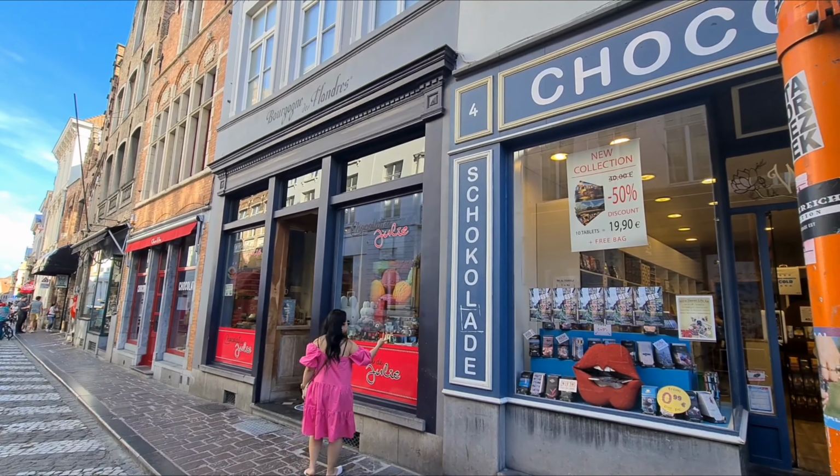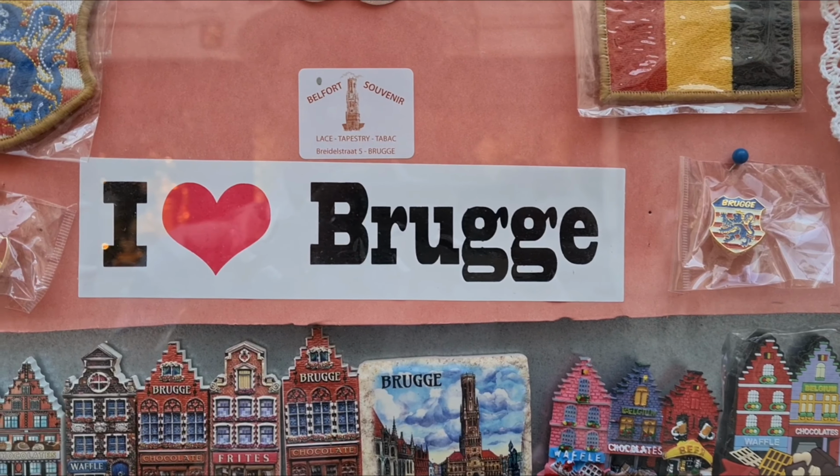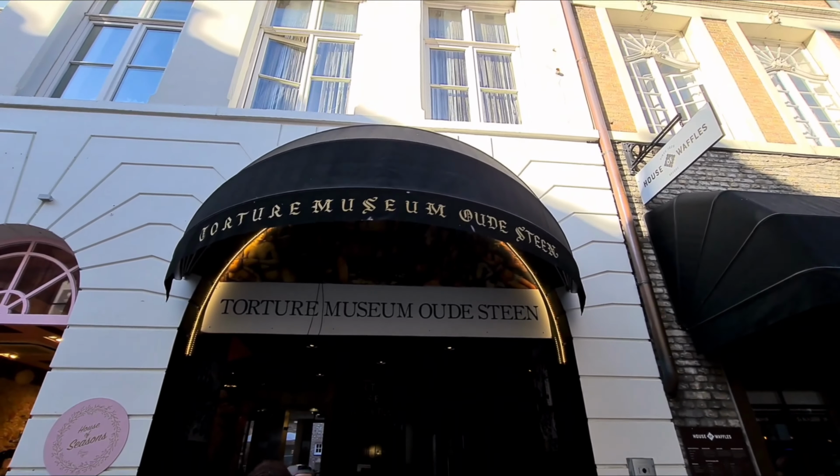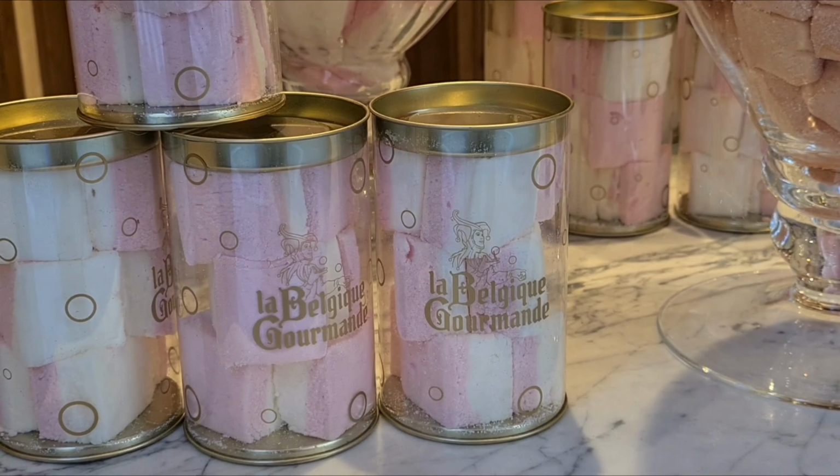Welcome to the commercial streets of Bruges. Here you can find lots of souvenir, chocolate, and gift shops. Here you can also taste the best chocolates in the world.